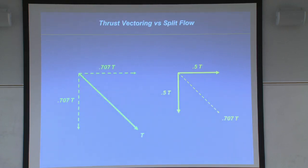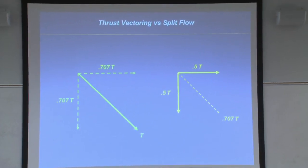The other problem with lift engines is if you've got, say, a thrust of 1 and half of it comes from a lift engine and half of it comes from the cruise engine during conversion, you're at 71% of your total thrust. You've lost 29% of your thrust by splitting it. If you have a thrust of T and you vector it at 45 degrees, you get 70% for acceleration, 70% for lift. You don't really lose any thrust. You start very efficient. So there's a fundamental 30% loss in lift with the split system, lift engines plus a cruise engine.